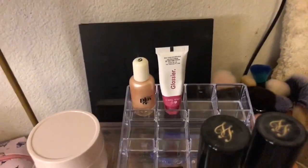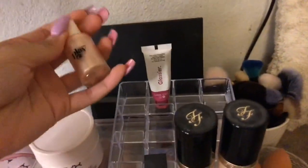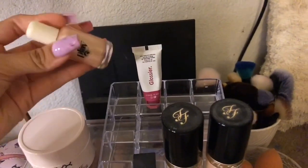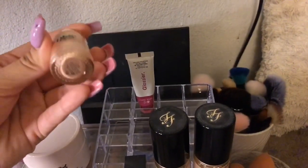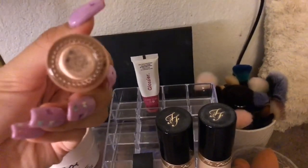And here I just have my two Glossier products, and I can't even speak, but I think I have 2 or 3 orders on the way, so I'm excited to try that out. But this is the Glossier Play, and I actually don't even know the name of this. Is that bad? Oh my gosh.